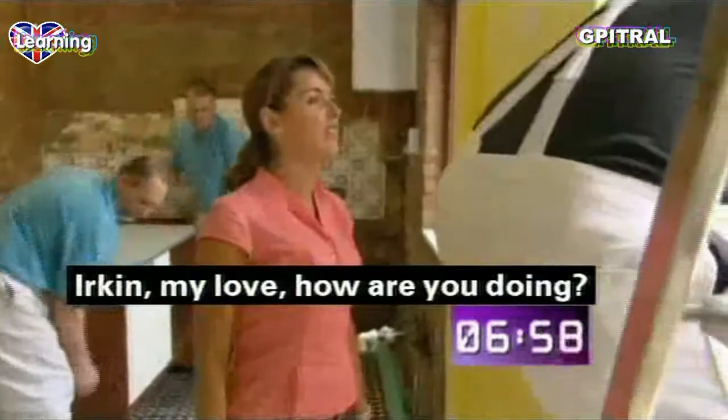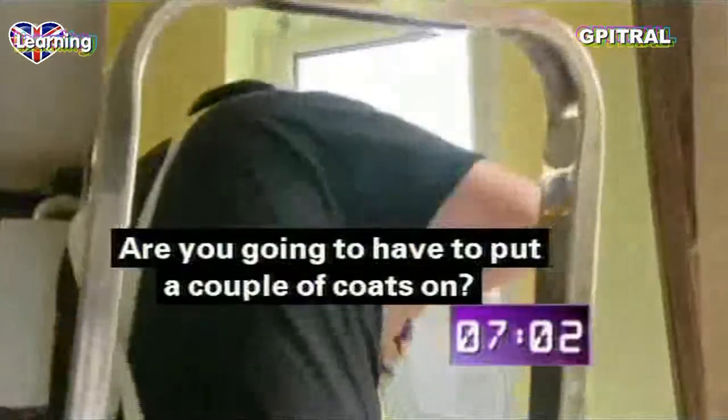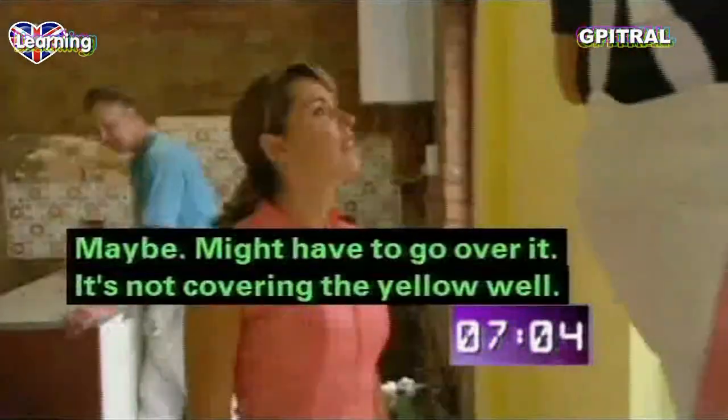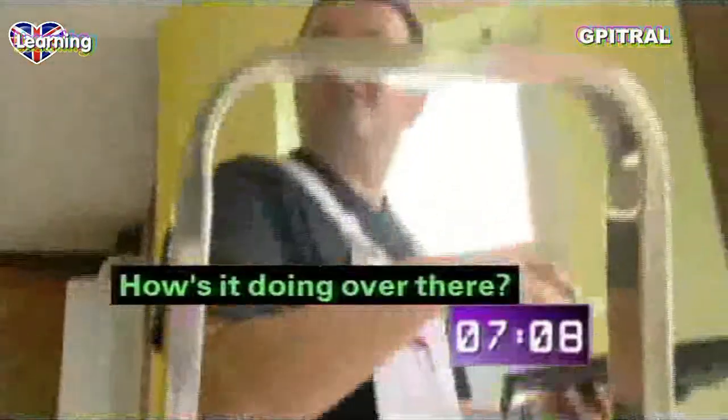My love, how are you doing? Not too bad. Just a little bit of paint on it. Is it? You're going to have to put a couple of coats on? Maybe. I might have to go over it because it's not covering the yellow very well. How's it doing over there?